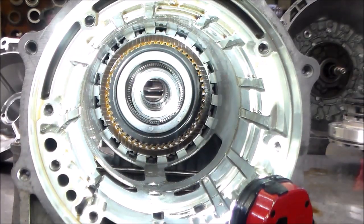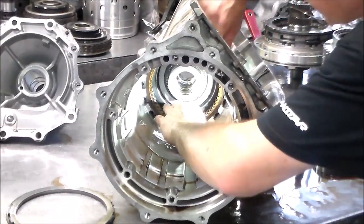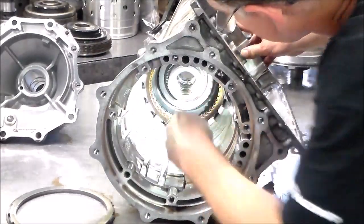All right, so let me reposition. We're gonna take that out, the center support, and then there's another anti-rattle clip all the way on the bottom with the low brake clutch. I will be right back. Okay, so now let's go ahead and take those out. And this clip here.